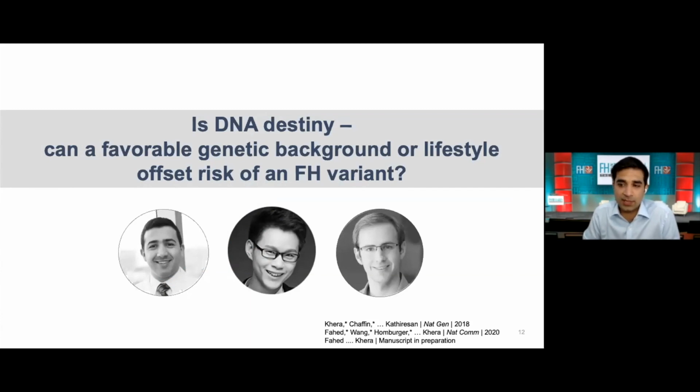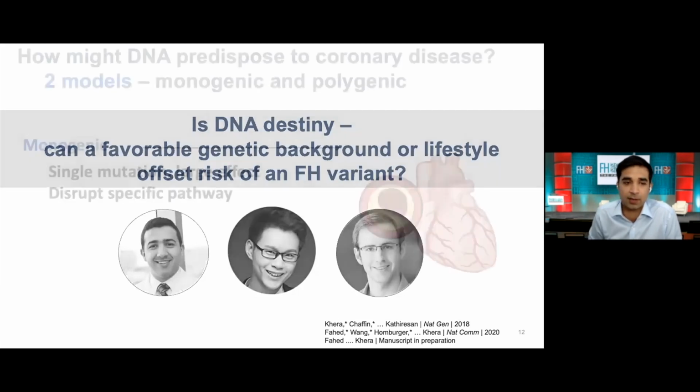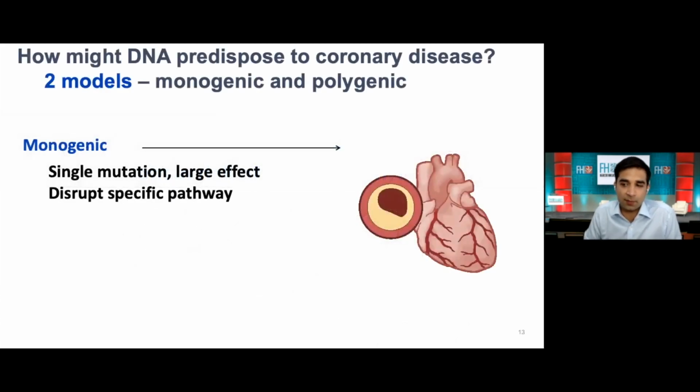We then said, okay, well, is DNA destiny? Meaning that if you have an FH variant, are these folks predetermined to develop heart disease at a young age? Or might you imagine a favorable genetic background or a healthy lifestyle can really offset the risk? So here, this is data from work led by Akil Fahed and Wallace Wong in my group, and Julian Homburger, a collaborator at Color.